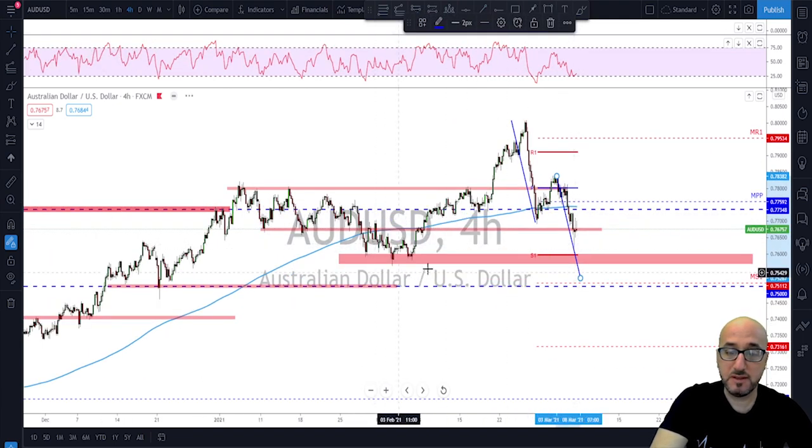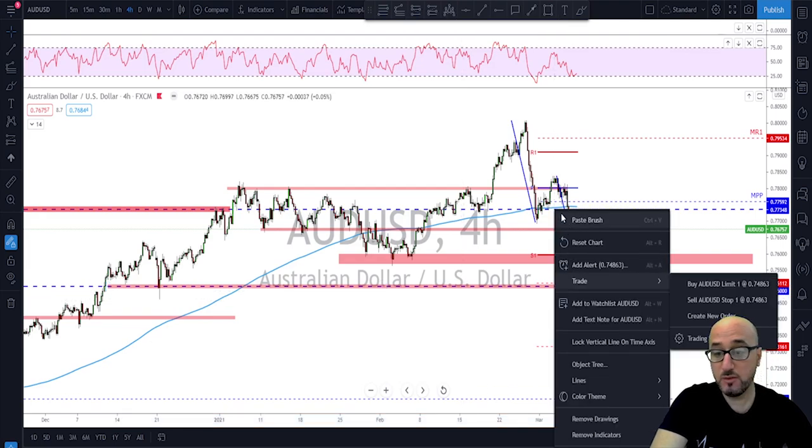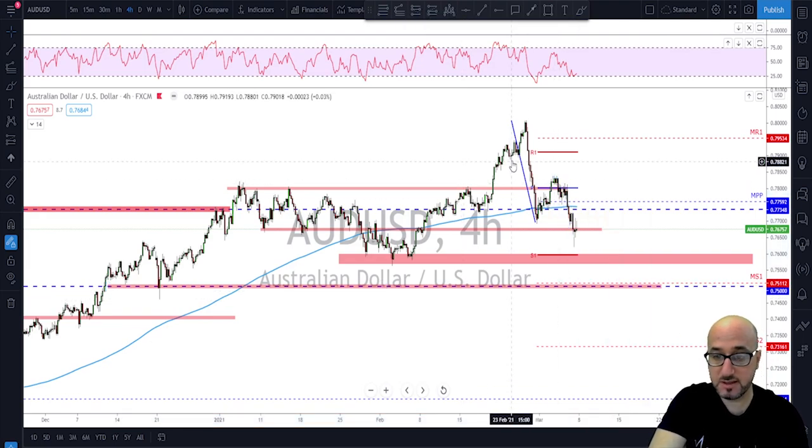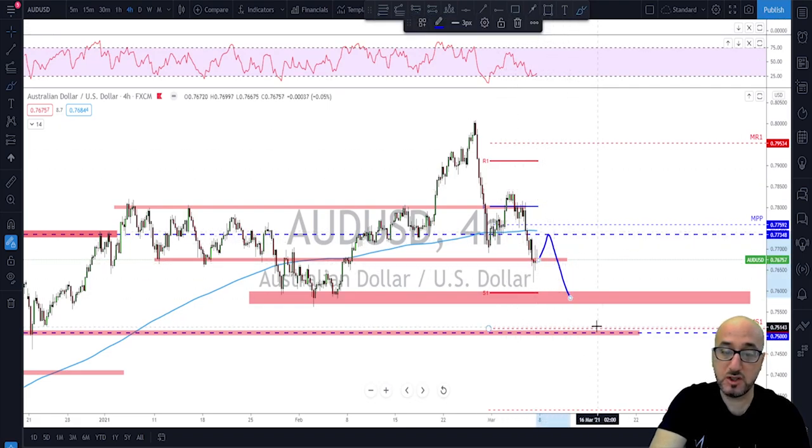So if this equal measured move really happens also here, we will see that we got a break below this structure, which will change the direction or the trend on the daily, and then the next level is going to be down here. So if we're going to follow the short-term momentum, it is a bearish momentum, and that would be look for a retest and continuation here.